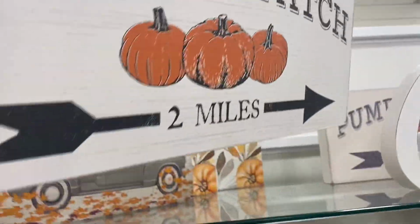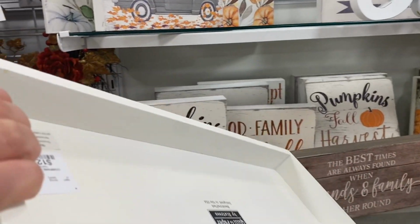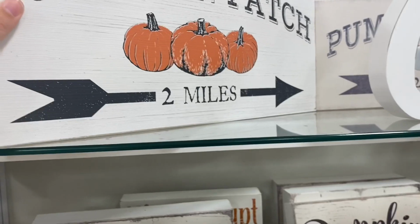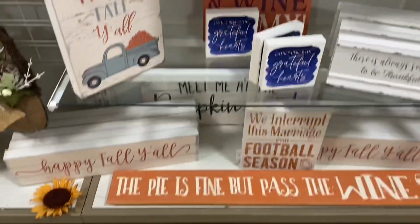Okay. Let's see how much these signs are. Where's the price? There it is. Oh, it's only $13. Cute. I might have to come back here when I get paid. I don't know. I have so much fall decor, though. I don't need anything new. That's really cute. Really cute signs.